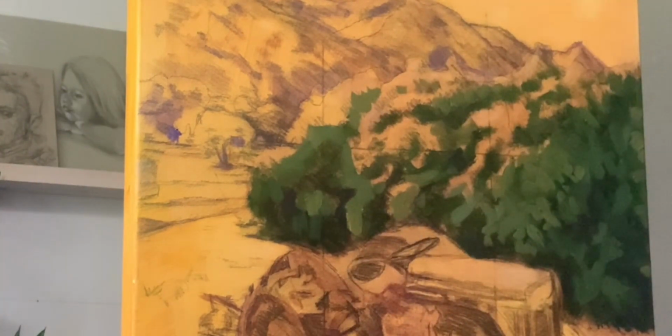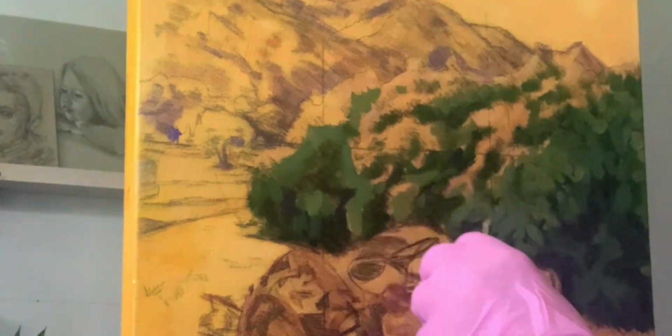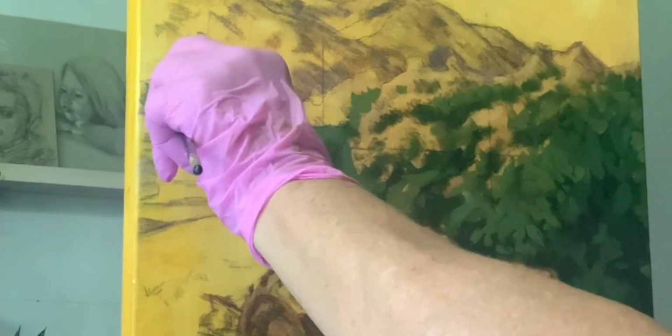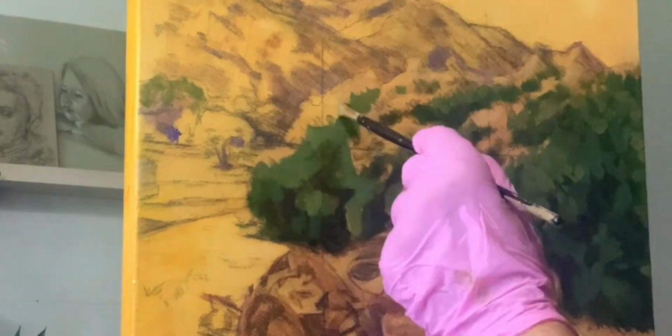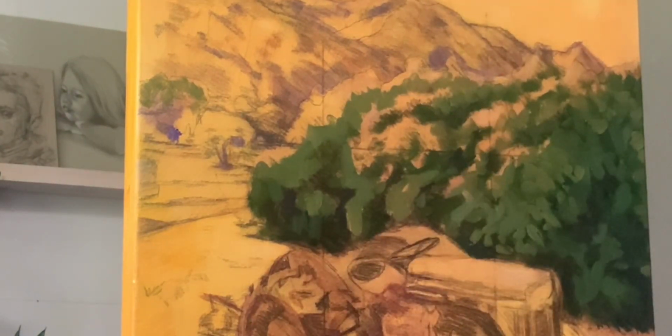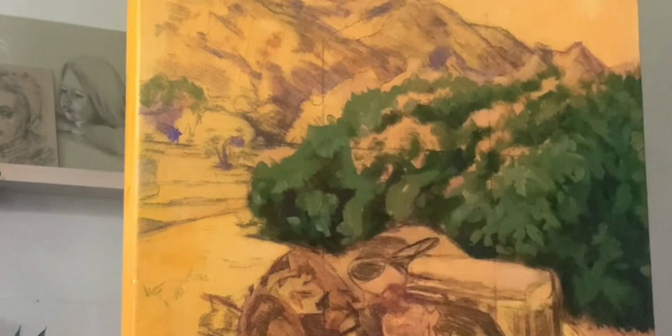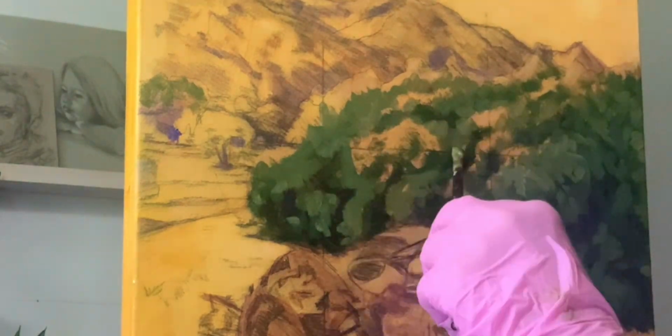So here we are back at the block-in. I'm showing you almost every stroke, so to fit it all in, I had to speed up the time. I'm still trying to figure out how to film painting, and will improve as I go. Maybe with a better camera mount, and when I get my iPhone repaired or replaced.